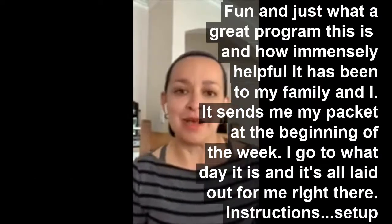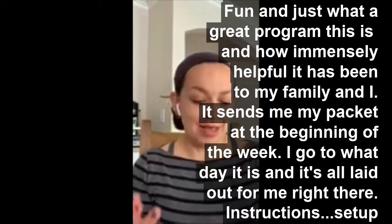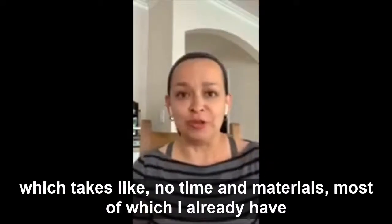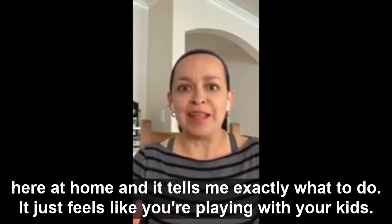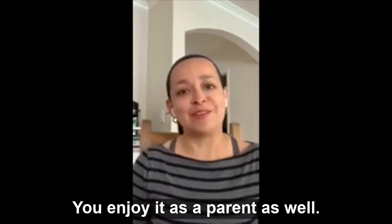I can go on and on about Forward with Fun and just what a great program this is and how immensely helpful it has been to my family and I. It sends me my packet at the beginning of the week. I go to what day it is and it's all laid out for me right there. Instructions, setup, which takes like no time, and materials, most of which I already have here at home. And it just tells me exactly what to do. And it feels like you're playing with your kids. You enjoy it as a parent as well.